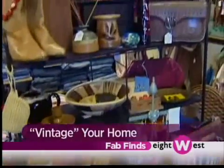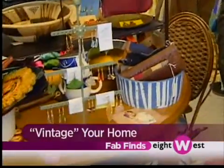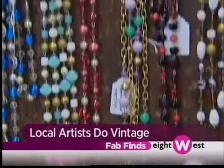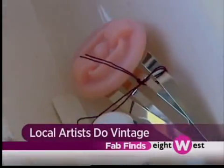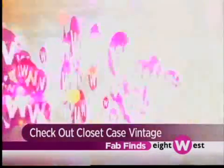What's great too is you also feature some local artists. Yes, we do. We have a local painter. We also have 3 local jewelers right now. One does beach glass, another does beadwork, and another does vintage earrings and buttons. They remake them into pieces, modern pieces that can be worn today. This is an amazing store. If you're looking for unique treasures throughout the ages, come to Closet Case Vintage.